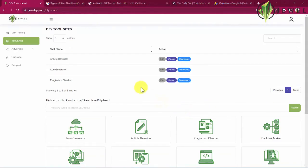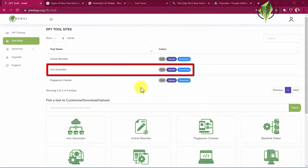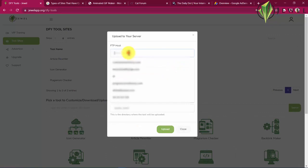And there you have it, guys. Your AdSense approved, free online tool site is ready. You could edit it, upload it, or download it. Let me upload it to my server in just a click.